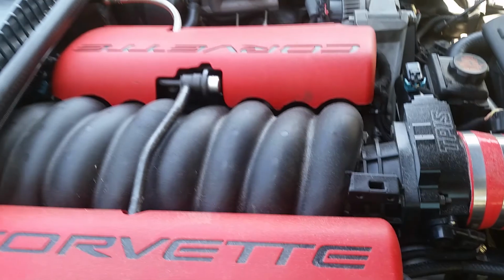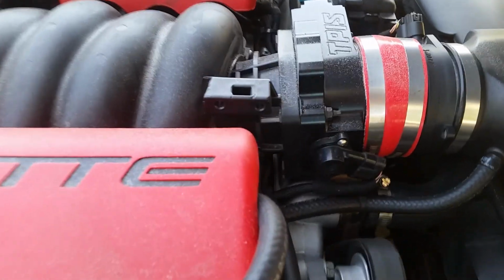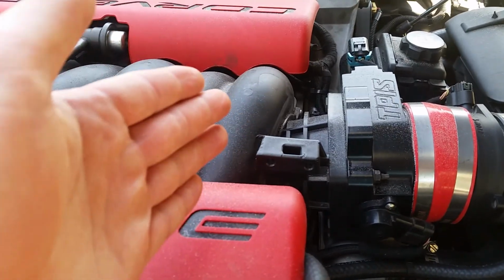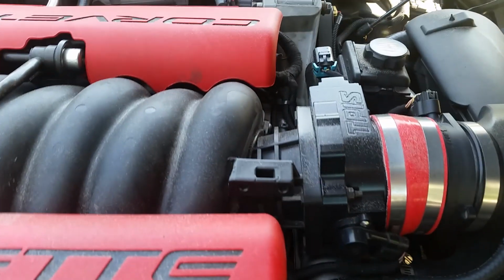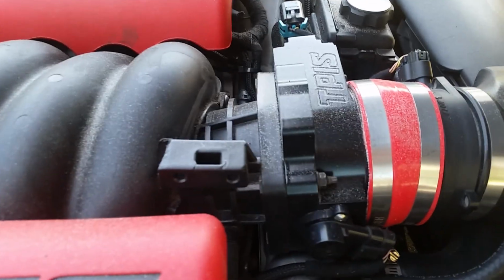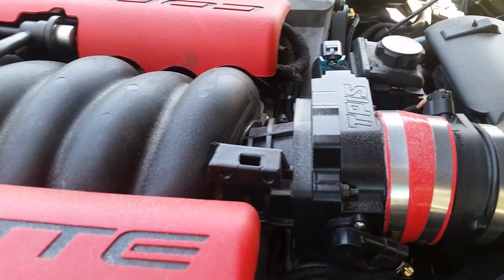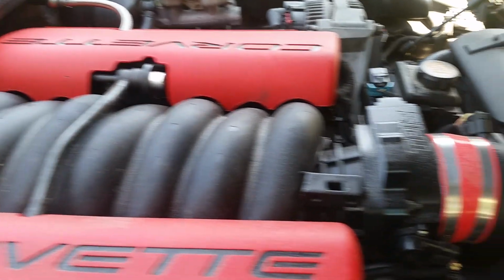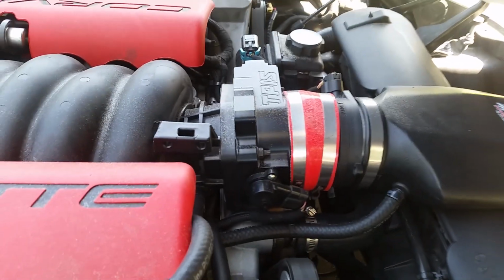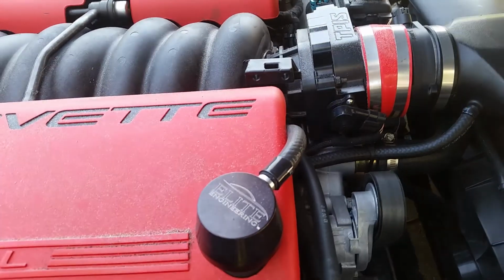They sent the stock LS6 intake off to TPIS, and basically what they do is cut it, and they put a 4-bolt flange from an LS2 car onto it, and that way it'll accept the newer 4-bolt throttle bodies. So it has a 90mm intake opening. They ported the intake and they put the new 90mm throttle body on there. So, heads, cam, stock intake, throttle body, long tube headers.